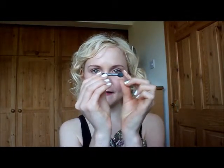Alright then, so last of all, I'm going to show you the Couture palette on the eyes. What I like about this one in particular, which I forgot to mention before, is that it comes with applicators as well. So with this one, you get a sponge applicator, which is this. This one here is the fatter side, and this one is the thinner side.